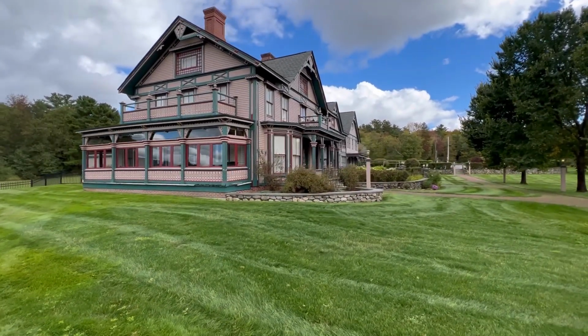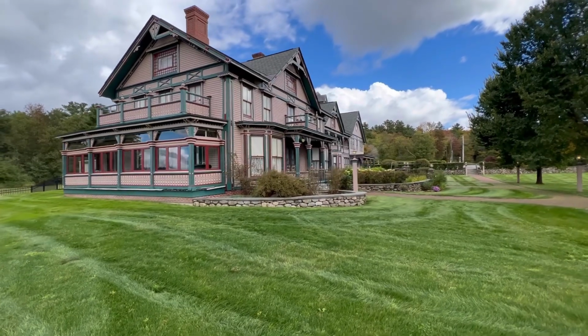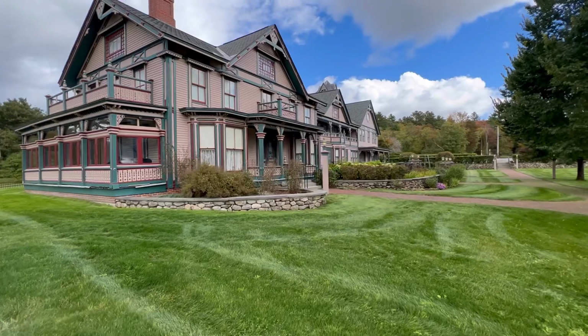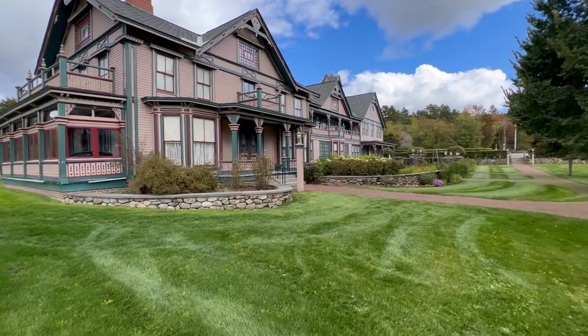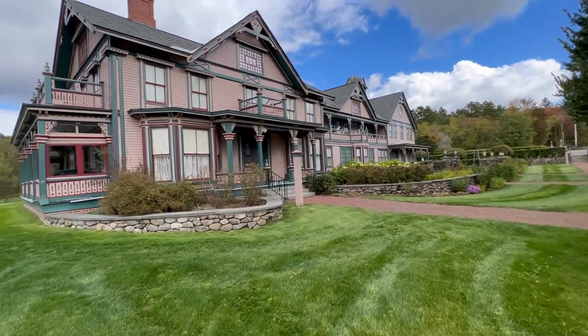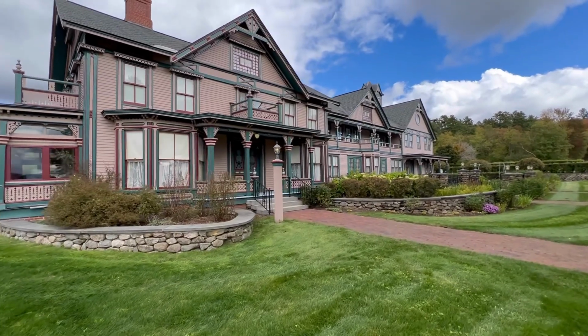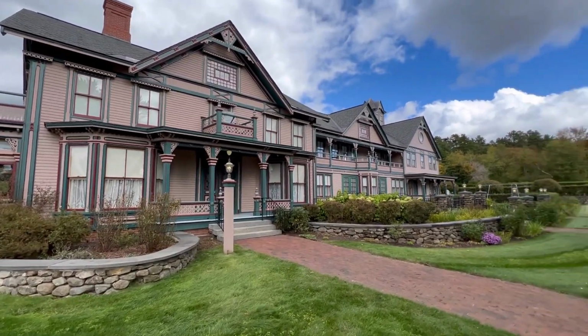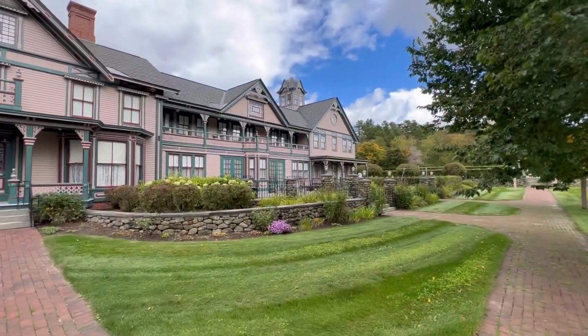Look at this place, guys. It's so beautiful. I want a tour. I want to go in, but nobody lives here. I think a business bought it, and I think it's a convention center or something, but goodness gracious, look at this place, guys. Wow.